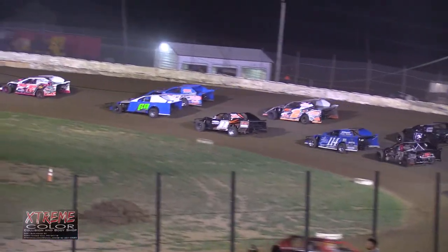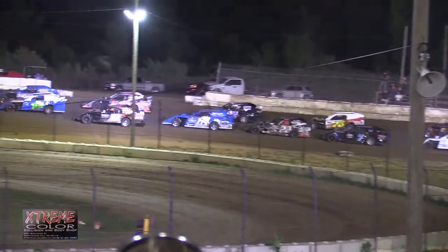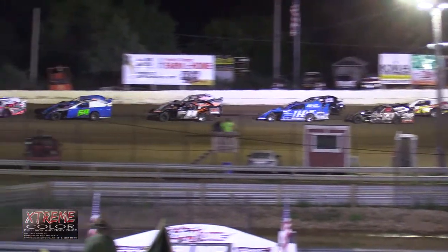All right, Delaware double file restart. Dakota Dillon picks the top. That puts Jake Martin on the bottom. Scotty Boo right behind him. Jordan Beard on the outside. Walker Bergen next on the inside.